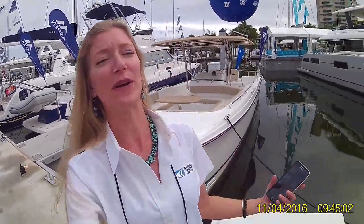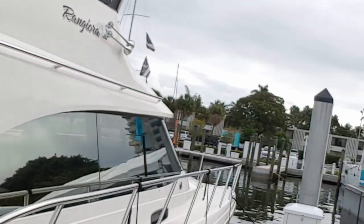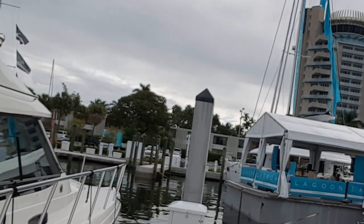All right, here we are this morning at the Fort Lauderdale International Boat Show, and I am working as a yacht broker for Florida Yacht Group, as you can see on my shirt. Good morning. I'm here with Larry, the owner of Aspen Yachts. Good to see you today. We're at the Fort Lauderdale Boat Show, and you can see Pier 66 in the background over there.